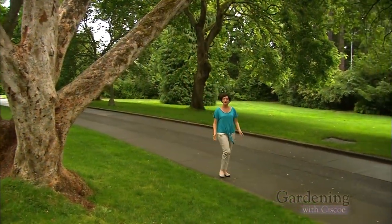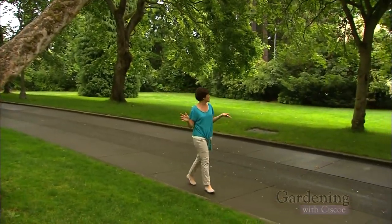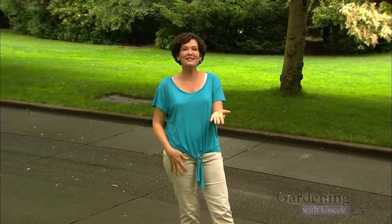Welcome back to Gardening with Ciscoe from the park here at the Ballard Locks. Now, believe it or not, I have lost my buddy Ciscoe. You see, he saw this human-sized cat and decided to chase it. I'm not sure what he's up to. We're going to find out in just a minute. That's Ciscoe, you know. In the meantime, here is a hydrangea that one of my all-time favorites would love, Van Morrison.